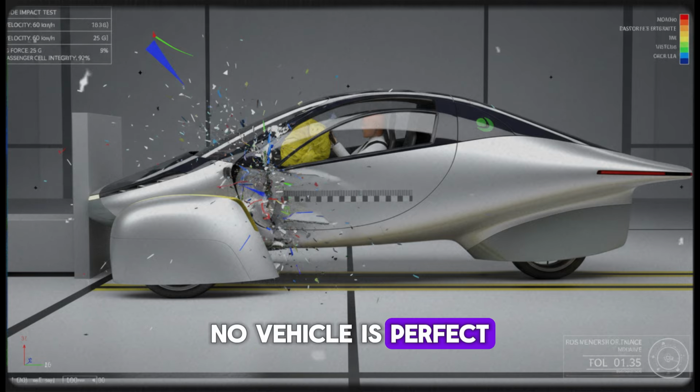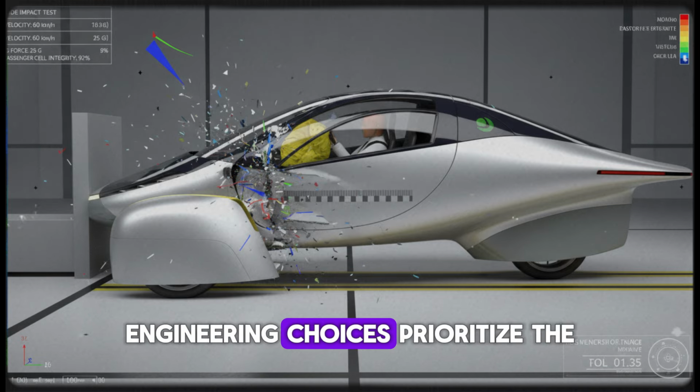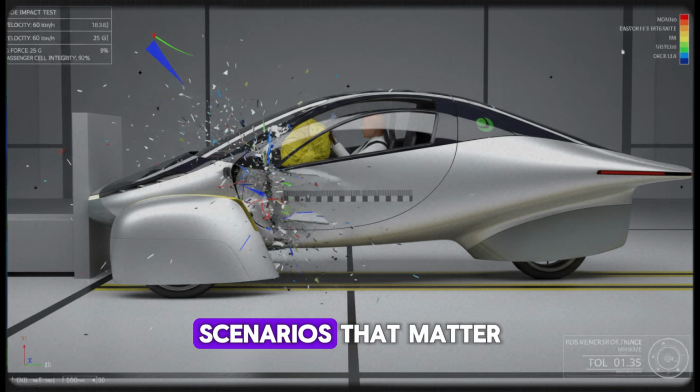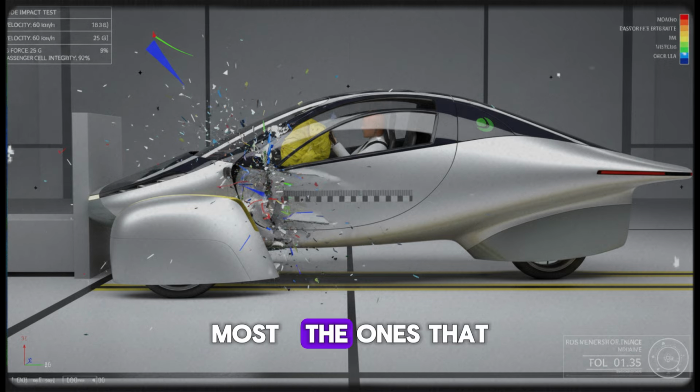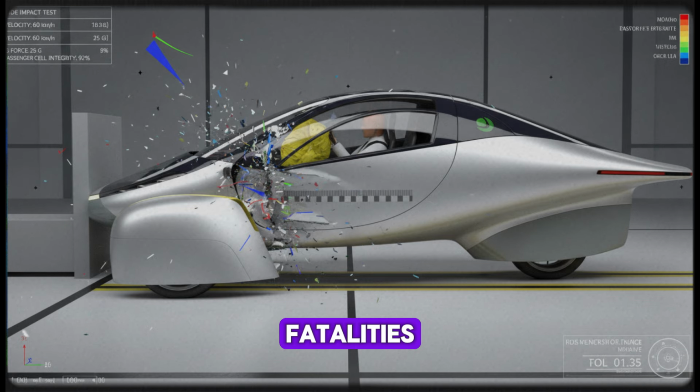No vehicle is perfect in every category, but Aptera's engineering choices prioritize the scenarios that matter most, the ones that cause the majority of injuries and fatalities.